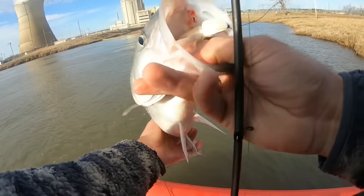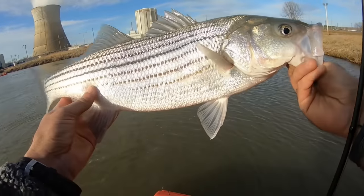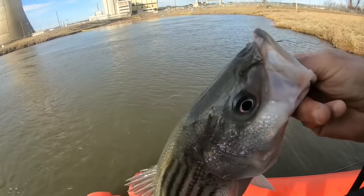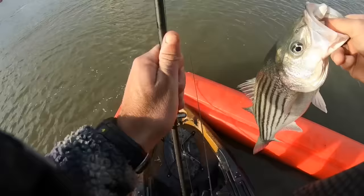And again, just chomped that swim bait with that Divine jig head on there. Oh man. Okay, let's get him on the stringer. Seems like they might be starting to feed, so I gotta get back out there real quick.